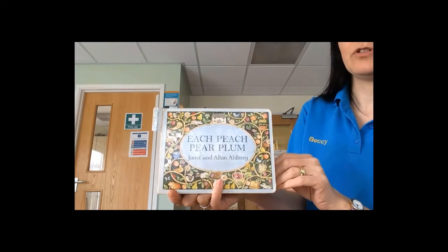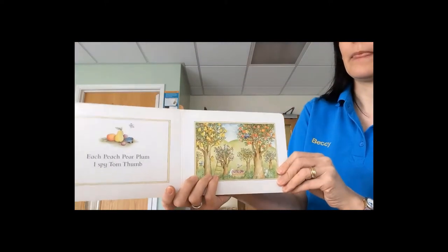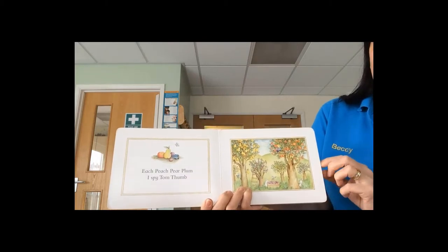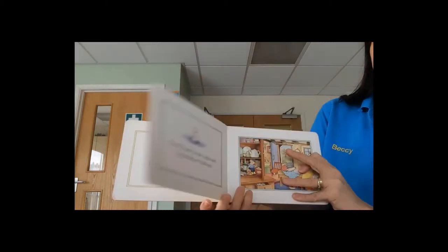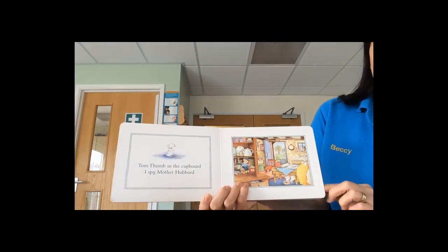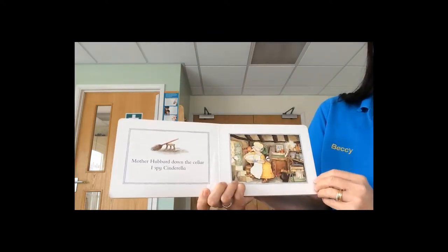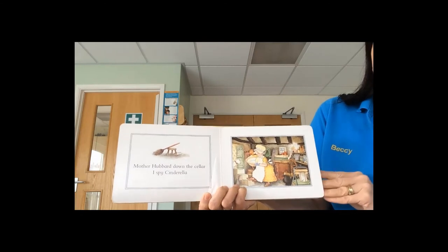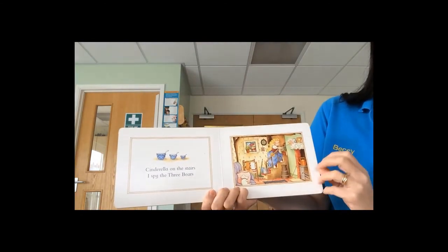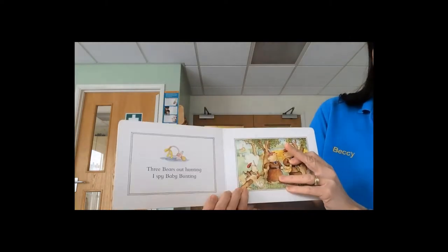I'm going to read you a story called Each Peach, Pear, Plum. Each peach, pear, plum, I spy Tom Thumb. Tom Thumb in the cupboard, I spy Mother Hubbard. Mother Hubbard down the cellar, I spy Cinderella. Cinderella on the stairs, I spy the three bears.